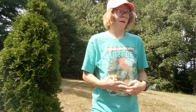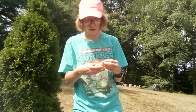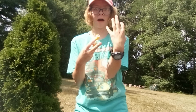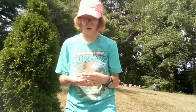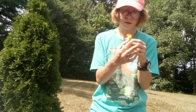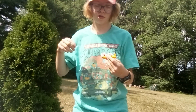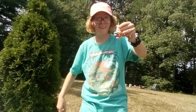I'm gonna display it in my bedroom. Pretty awesome. I like the artwork for a small character. Because this is art, if you didn't know. I like the details in it. It looks like Tails waving. A little smile on my face.